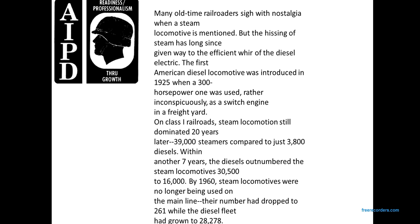Introduction. Many old-time steamers sigh with nostalgia when a steam locomotive is mentioned, but the hissing of the steam has long since given way to the efficiency of the diesel electric. The first American diesel electric locomotive was introduced in 1925 with 300 horsepower, and it was used rather inconspicuously as a switch engine in the freight yard.